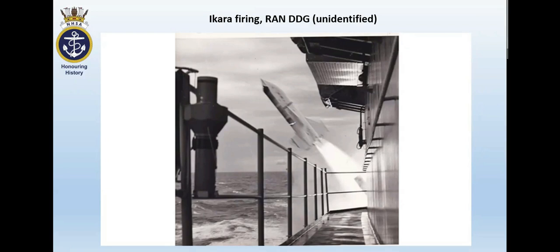And within a very, very short period of time following a directive, not only were the Ikaras dismantled and removed from the ships, but the Ikara production line and all associated facilities were basically disbanded. And within a year, most of the Ikaras had disappeared from view. It was extremely rapid. It was a demobilisation of Ikara.